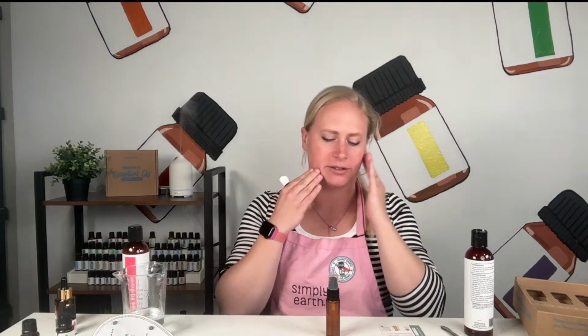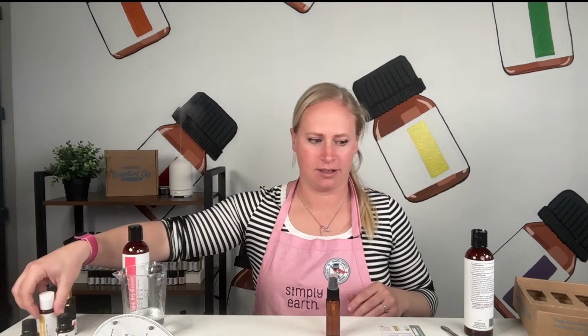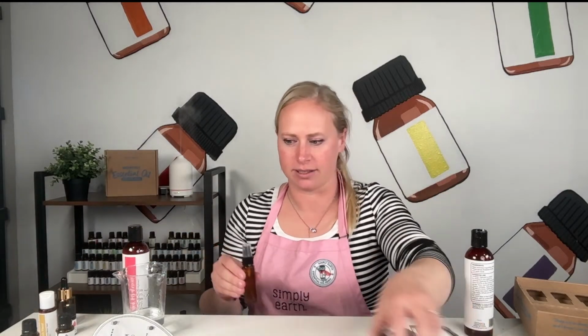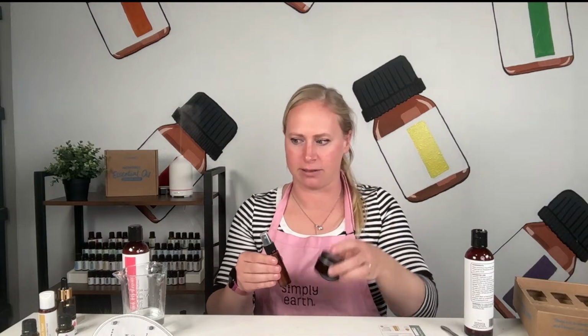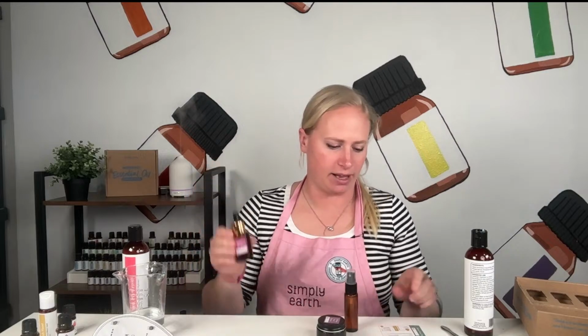Toners are most often used after you wash your face, so right after you wash it. And then the next step is often a spot treatment if you're using those. And if you're not, it would be a serum and then moisturizer. So we just made 3 amazing face care products in just a few minutes. We've got face wash powder, we've got this toner, and we've got this serum.